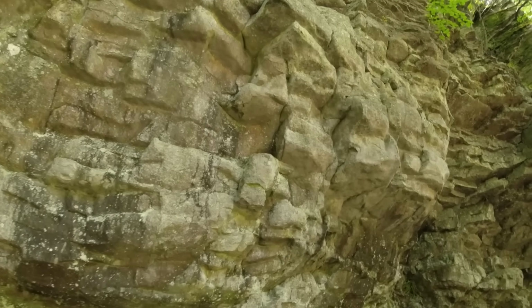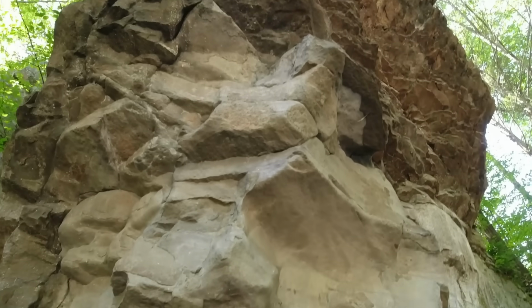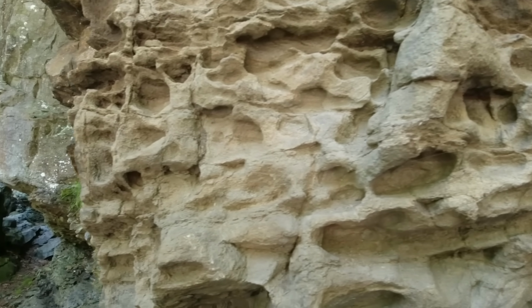It's a big rocky overhang here. I am pretty much standing under it right now. So you can see I'm walking under it. Can't find any caves or openings, but regardless, it's still a pretty neat natural feature. Plenty of areas to relax.